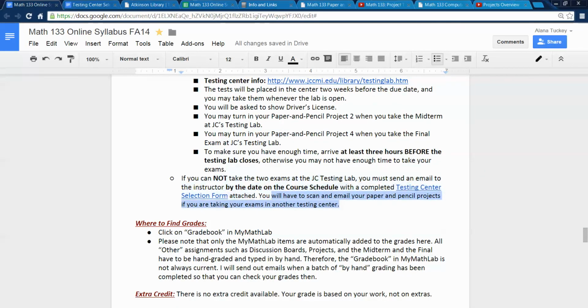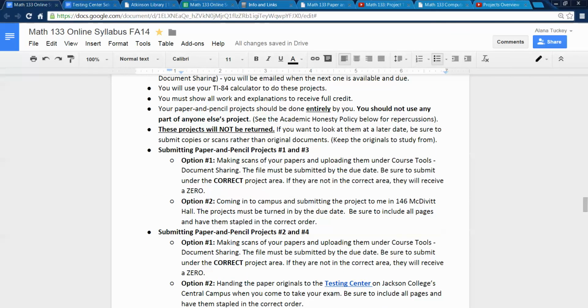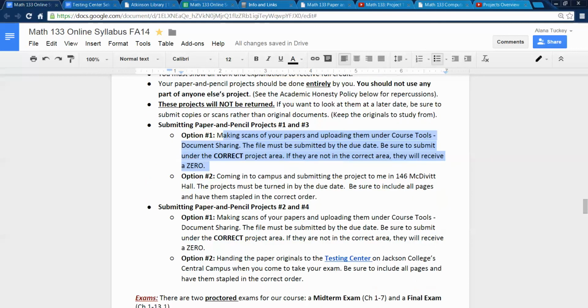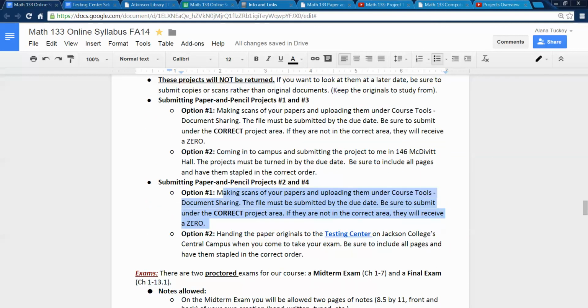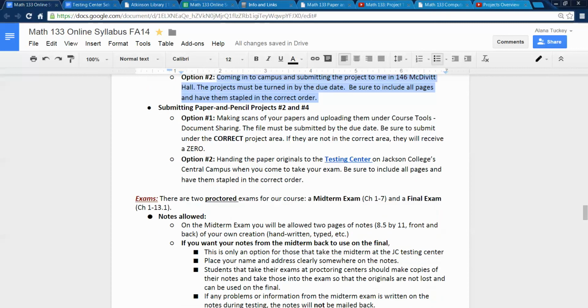You will have to scan and email your paper and pencil projects if you're taking the test at another testing center, right? Because they won't be able to necessarily send me the paper and pencil projects in the same way that the JC testing center can. So you would have to scan them and upload them for sure. So if you look back to the projects, there is always that option for everybody. That will definitely be the option you would be taking, making scans and uploading them if you have to take your test at an alternative testing center, because you won't be able to do this option right here, number 2, of turning it into me, or hypothetically speaking, this option right here, bringing it into me personally or the testing center.